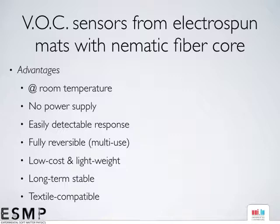But let me consider why this would be interesting in general, because there are many types of gas sensors. Well, first of all, a lot of gas sensors work at very high temperature. Our sensors work at room temperature. Second, this is completely non-electronic. We don't need any power supply, any battery, any generator or anything like that. Especially if you can do this without the polarizer, it's very easy to see the response. It's reversible, and this is a low-cost, lightweight textile material that could be incorporated into uniforms, as I said.